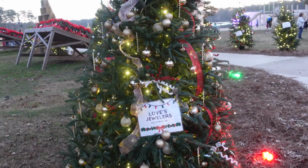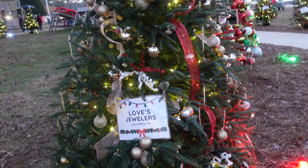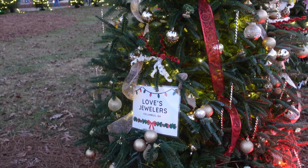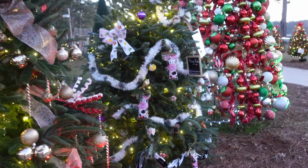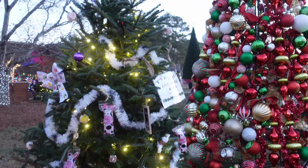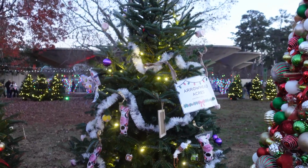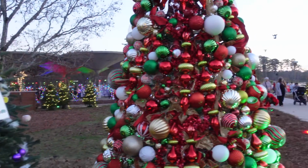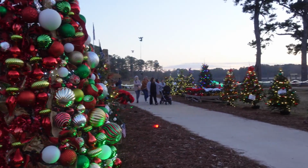Oh, this is so cool. The trees, their tree trail is decorated by a bunch of businesses in the general area. So this is so fun. I didn't realize that when we saw it out. I love this addition. There's a ton of these trees here this year.